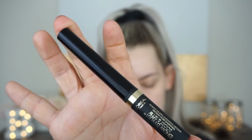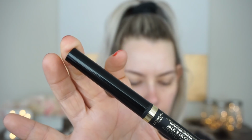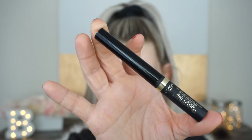So it looks like this. It has only 8 reviews because I think it's a couple months old, maybe 3 months. And again, like I said, $10.99. They have a clear, which is what I have, a dark brunette, a light brunette, and a blonde.